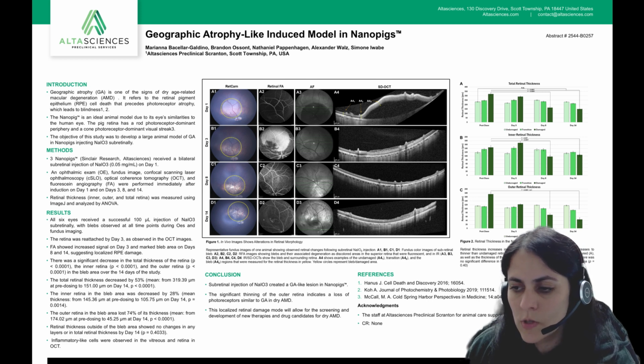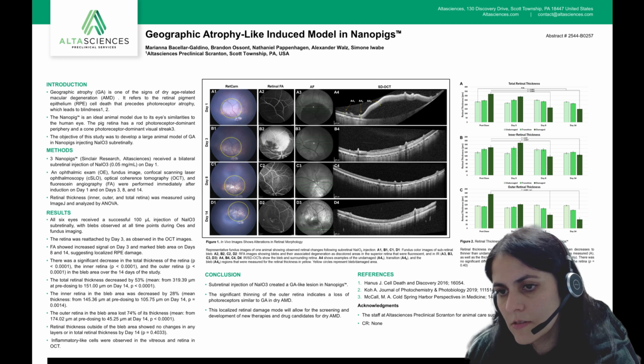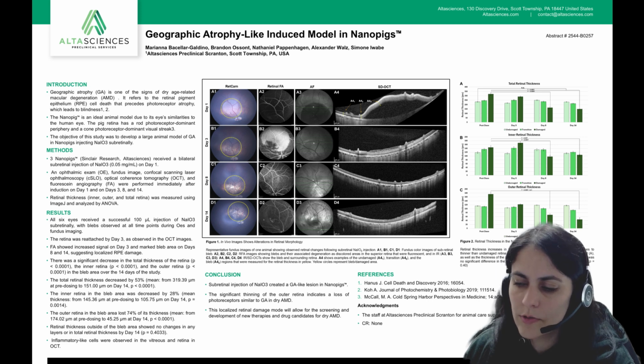Geographic atrophy is one of the signs of age-related macular degeneration, or AMD, and it refers to the retinal pigment epithelium, the RPE, cell death that precedes the photoreceptor death, which will then lead to blindness. The nanopig is an ideal model due to the eye similarities to the human eye. So the pig retina has rod photoreceptor dominant periphery and cone photoreceptor dominant visual streak.